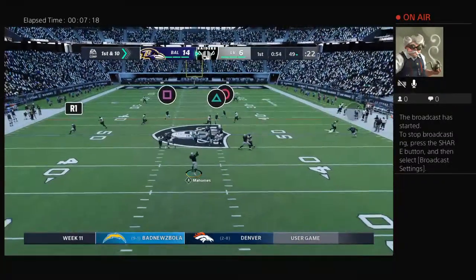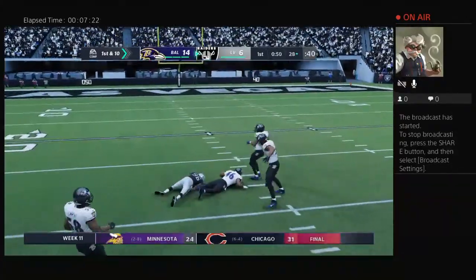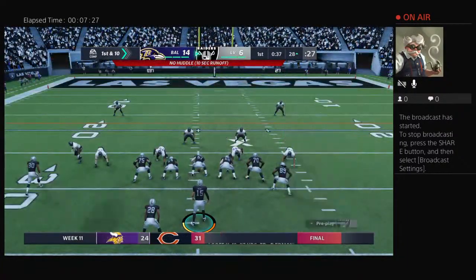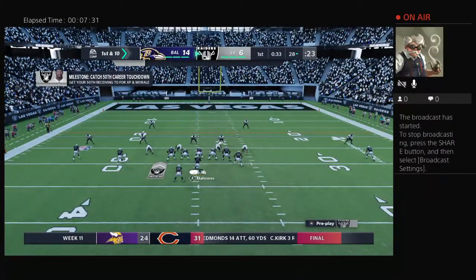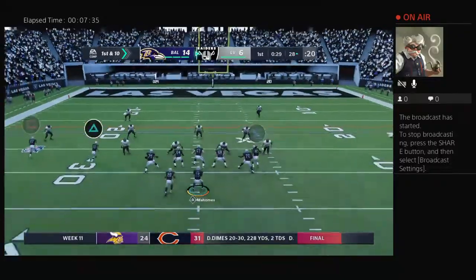Shotgun snap to Mahomes, looking middle, and that's complete. And he'll go down, but not before getting this inside the 30. 23 yards, the final tally. 1st down. 1st and 10 at the 28-yard line.